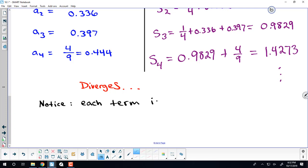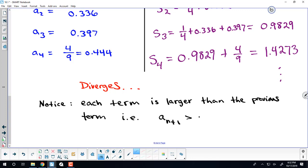Each term is larger than the previous term. I mean, if we're going to say it mathematically, we would say that a sub n plus 1 is larger than a sub n.